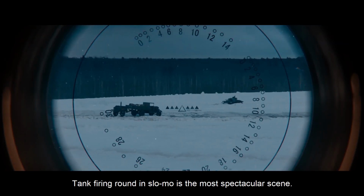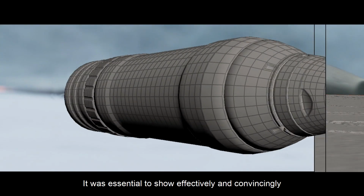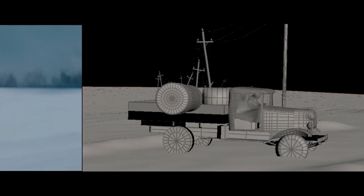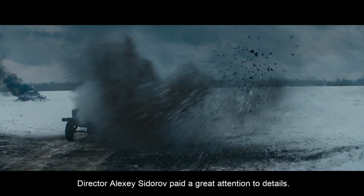Tank firing a round in slow-mo is the most spectacular scene. It was essential to show effectively and convincingly the flight path of the shell and how it barely misses the characters. The actors were replaced with geometry, followed by the projections of their textures in order to make the freeze-time effect.